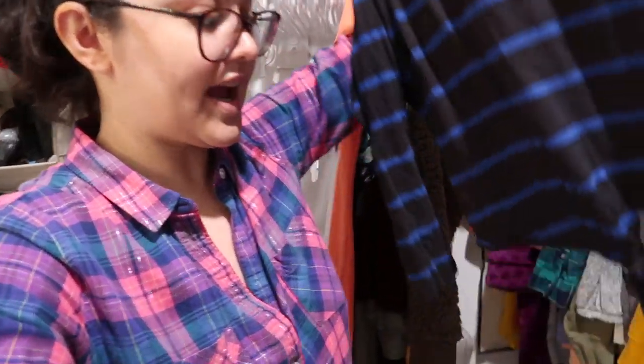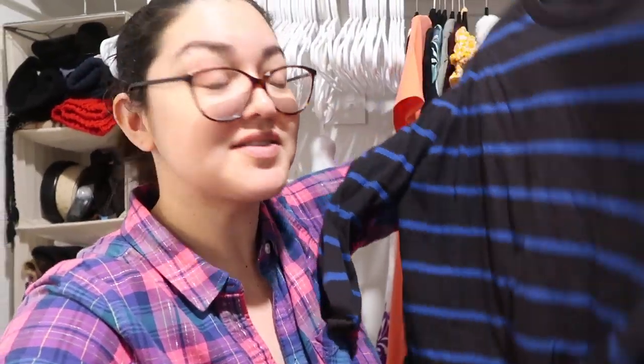Right? Oh my God, I love this shirt. My mother-in-law got me this shirt. I wore it when we traveled back. It's a Levi's shirt and it has the little tie in the front. I love shirts that have ties in the front.